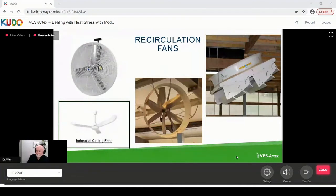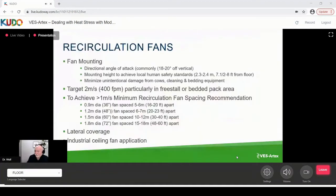So these are some different types of fans that are in the industry, and this is not meant to be inclusive. We've got the smaller, let's say 36-inch, 1 meter type fan. We have maybe 1.5 meter industrial ceiling fans. We have panel fans, or ones in round shapes like this. There are several different ones like this on the market. And then we have the louvered type fan here that's real high volume, lots of coverage, and we'll get into the application on these.